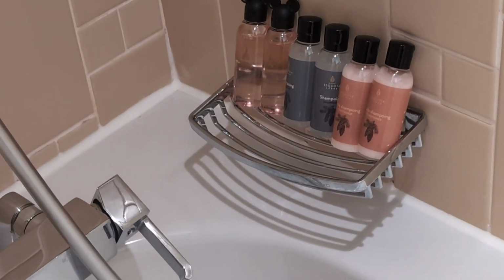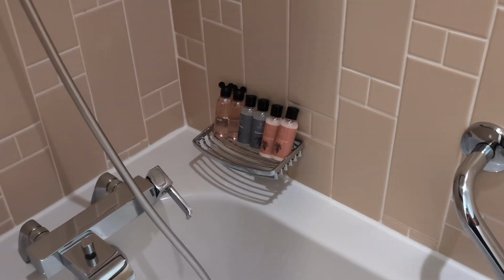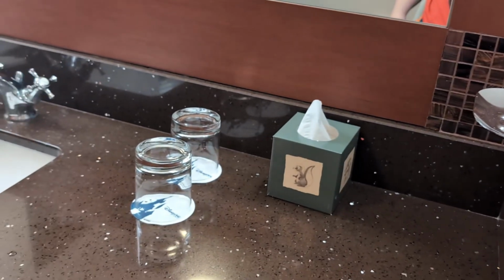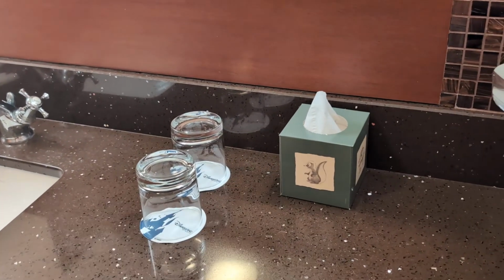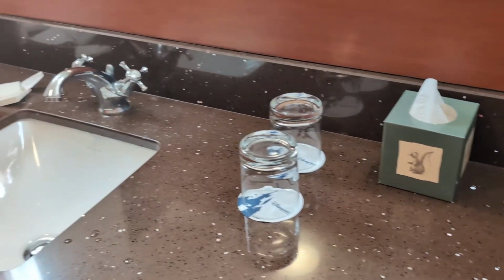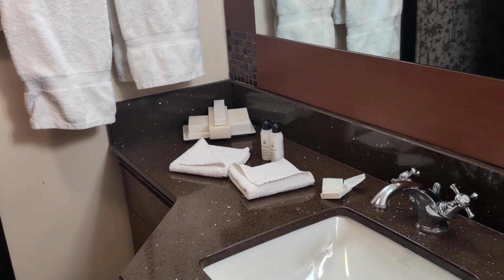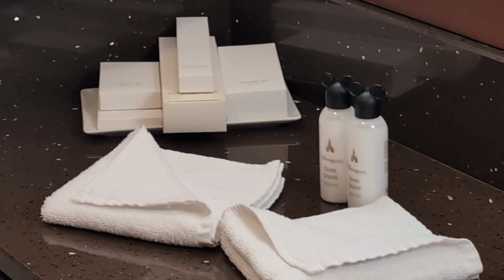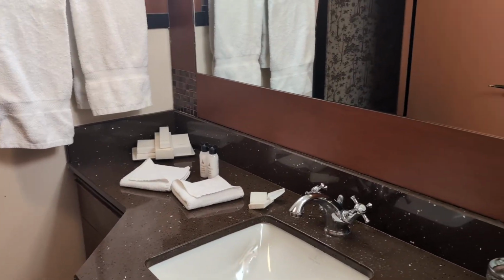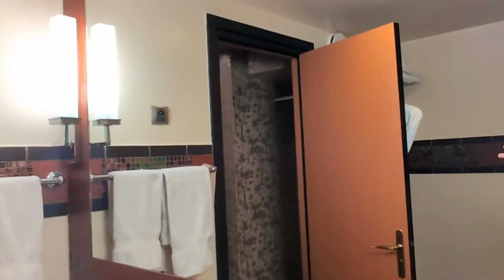My mum's already pointed out there are so many different soap things in here compared to usual. You can see down over here, we've got a nice tissue box that has the Bambi characters on as well. And looks like Mum's already started using that soap, so we've now got two soaps on the go. Some more shampoo and a vanity set. Some lights on the mirrors. You can see the edge of me, but that's it.